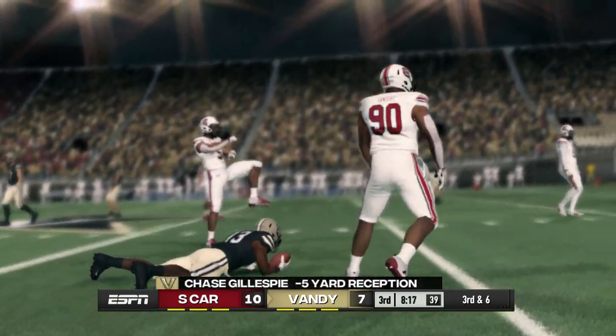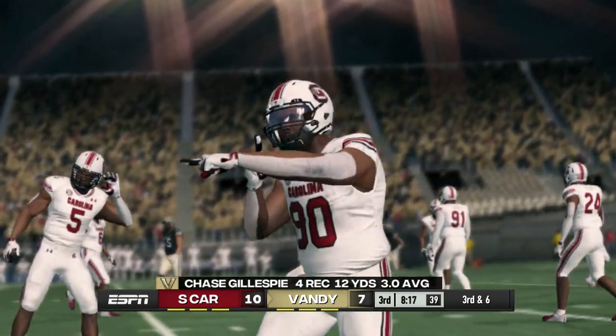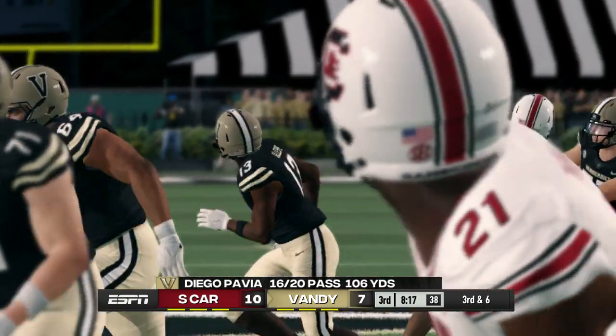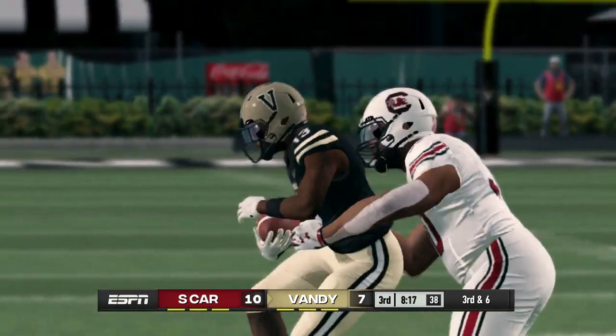Big loss. They lose four there. That play was sort of out of sync from the start, but you have to also recognize that the defense made a great play. They read it from the get-go.